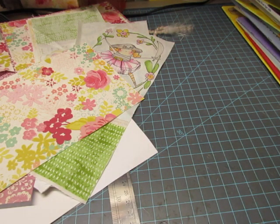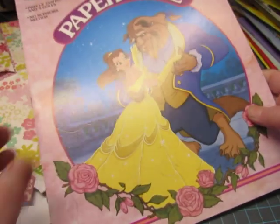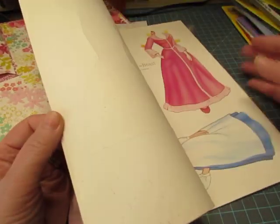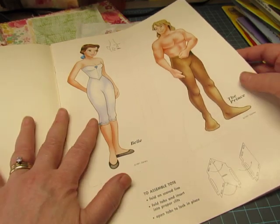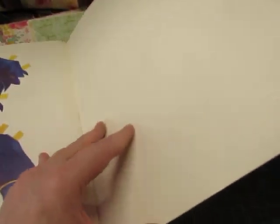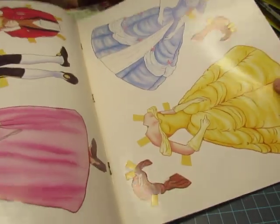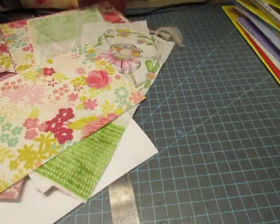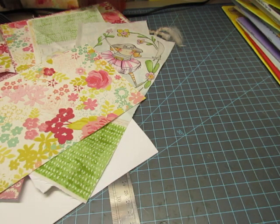So that could be a study in young girls' fashions from the 80s right there. Another one of my daughters is Beauty and the Beast. These are the golden paper doll books you used to be able to find in any grocery store or department store in the book department, which they don't even do that anymore. I never see paper dolls. And I always loved paper dolls when I was a little girl. And I always bought them for my daughter, too.